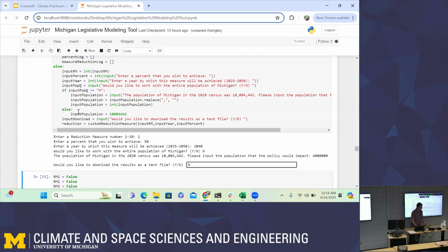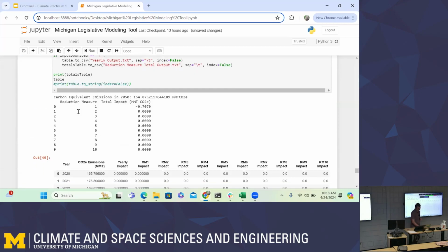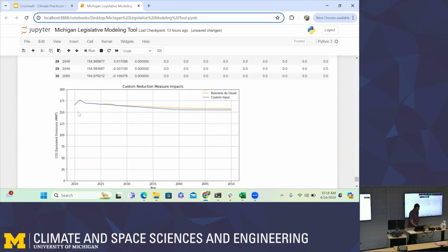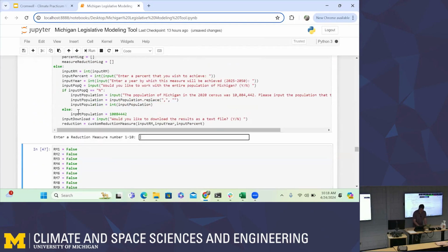And I'm not going to download, but that is an option for anyone else using it. I've downloaded enough text files from this program. And so Tim, here is a table of your reduction measure. And here's the impact that you have created. All right, let's try another one. Tim, I'm sorry to say you have very little impact. That's because I didn't work with the entire state of Michigan. Yeah. All right, someone else. Anyone else want to give it a go?